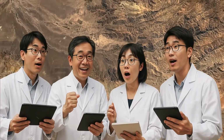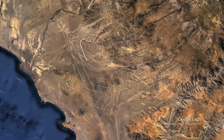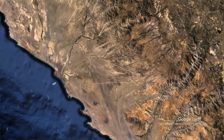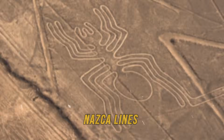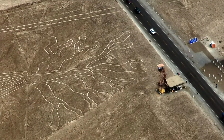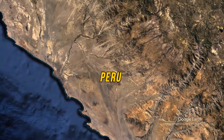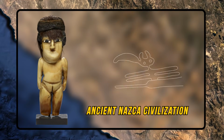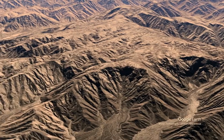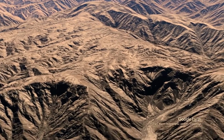A small team of Japanese scientists has just uncovered tons of new Nazca glyphs. In case you don't know, Nazca lines are massive geoglyphs of people, animals, and plants etched into the vast, arid plain in southern Peru. Most of them were created by the ancient Nazca civilization over 2,000 years ago. Originally, scientists found hundreds of different designs.